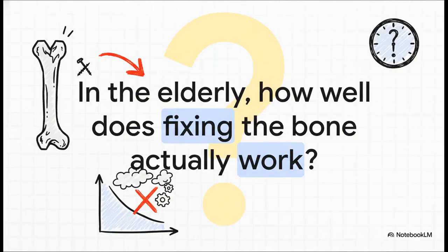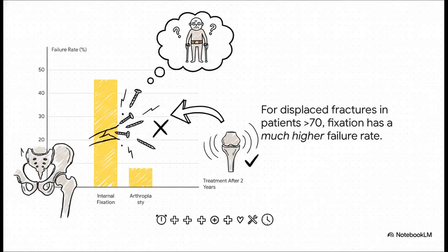So that just begs the question, right? In that older group of patients, when surgeons do try to just fix the bone with screws, what actually happens? I mean, how successful is it really? And the data, well, it's staggering. Just look at this. For patients over 70 with a displaced fracture, trying to fix it with screws fails an astonishing 46% of the time within just 2 years. That's nearly 1 out of every 2 patients needing another huge surgery.